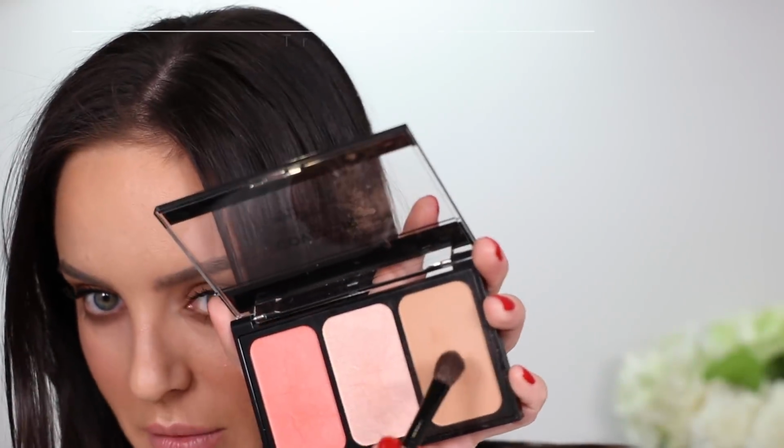And then I've got this bronzer from Covergirl. I'm gonna contour my noggin.